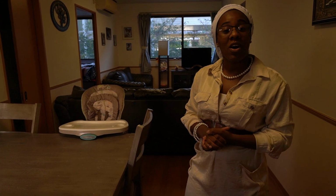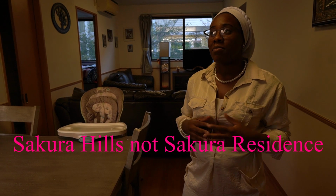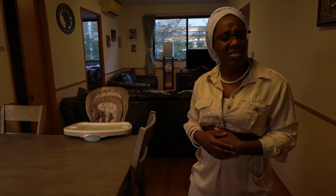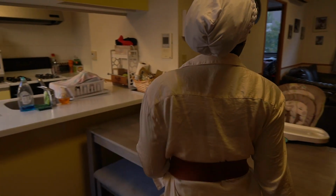It's like a townhome. It's called Sakura Residence for anyone interested in moving here. They have many different models. They have 3-bedroom, 4-bedroom, and I think a 2-bedroom. So let me show you around. Of course, this is the dining area, as you can see.